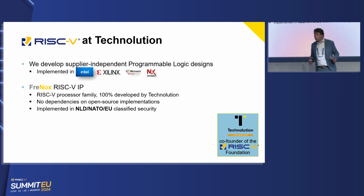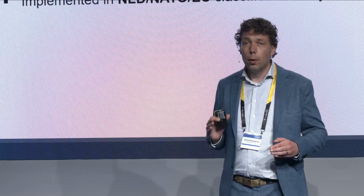Now jump back a little bit to the past. So, RISC-V at Technolution. We have been developing RISC-V cores since 2014, 2015. We're one of the founding members of the foundation, and since 1987 we have developed supplier-independent programmable logic designs. We do not only do the programmable logic design, we also do the electronics design, putting the FPGAs on an electronics board. And we can implement it for every vendor. That has to do with supply chain management, life cycle management, so choosing which component fits best with the life cycle of a product.